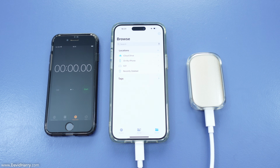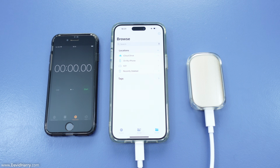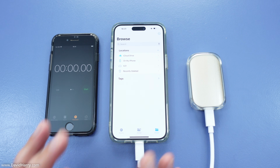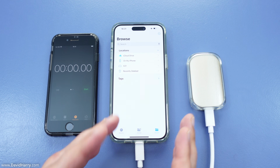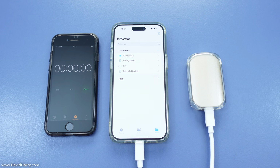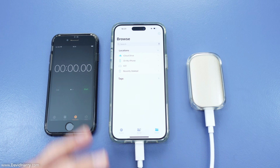Now if you intend on using this SSD with other Mac and Apple devices such as MacBooks or Mac desktops or even iPads, then you may want to consider formatting to APFS. APFS may give you a slight speed advantage. I'm not entirely sure with this one because I've not tested it with APFS. However, like I've just said, if you are in a completely Mac and Apple only environment, APFS would be the preferred format.